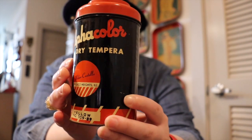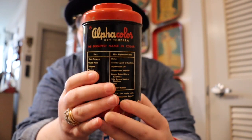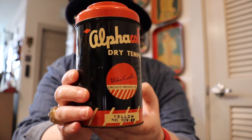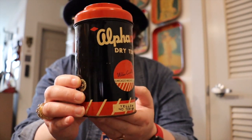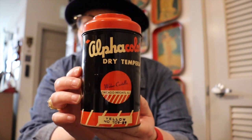The best way to date old tins is to first look up the company, figure out when they were around, what products they made, when they sold those products, but you can also look for other identifiers like the graphics on the tin. When might the graphics be from? The font particularly will give a lot of times a good identification on date. You can also look for zip codes, and none of these tins I bought have zip codes, so you know that they're before 1963 when 5-digit zip codes were used.